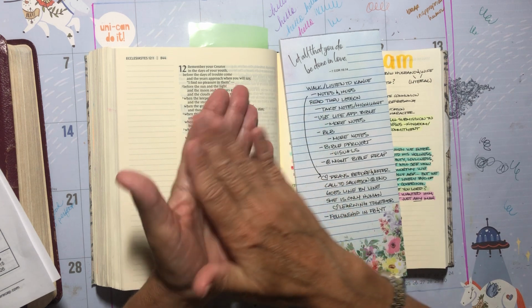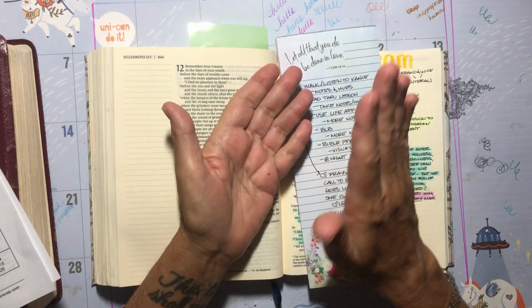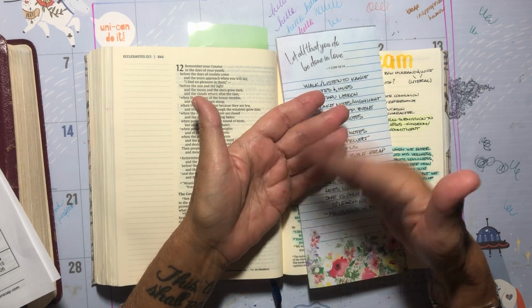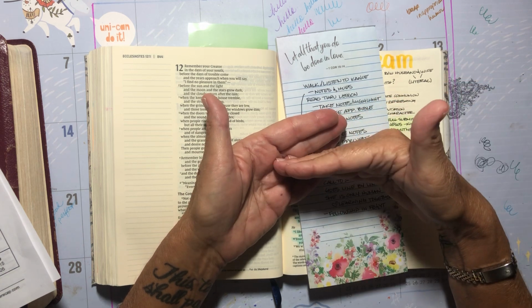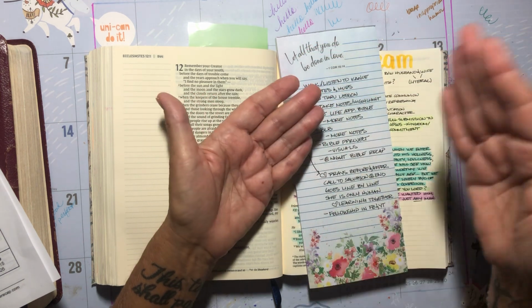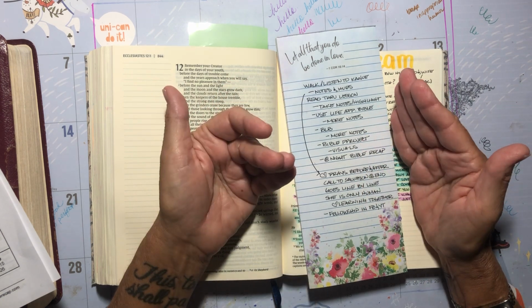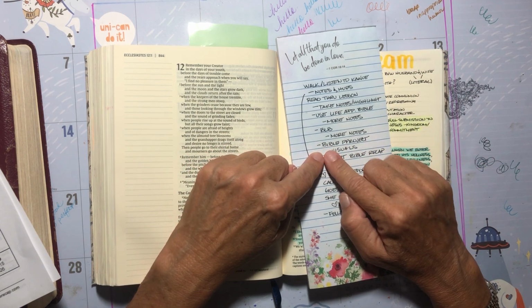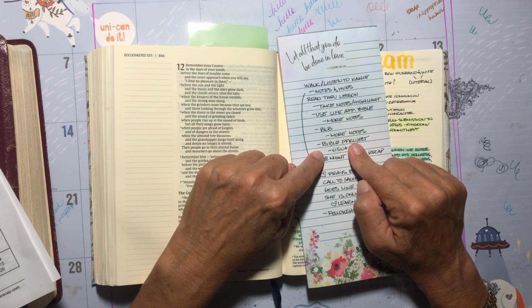Then I go to the Blue Letter Bible, which is a free app on your phone that you can download. I go there and I usually listen to or read through Guzik's commentary, and that is line by line. I read through that and I take more notes and I highlight even more if it can bring me more understanding.